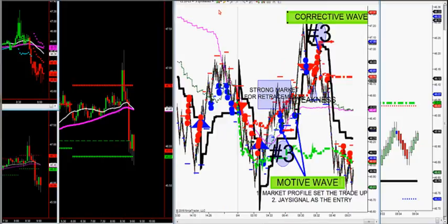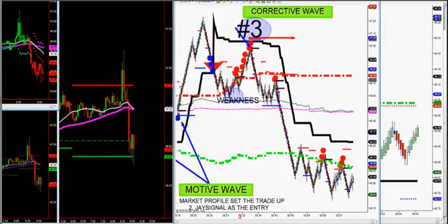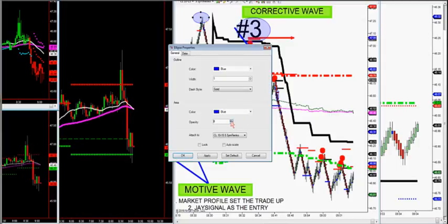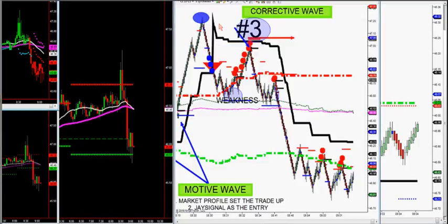All right, I consider this a session high. Show you a little trick. This session is after midnight. The best time to take a corrective wave is off session highs. I'm at a session high here, and this is what really set the whole trade up. This is beautiful. You're going to see thousands of trades like this.